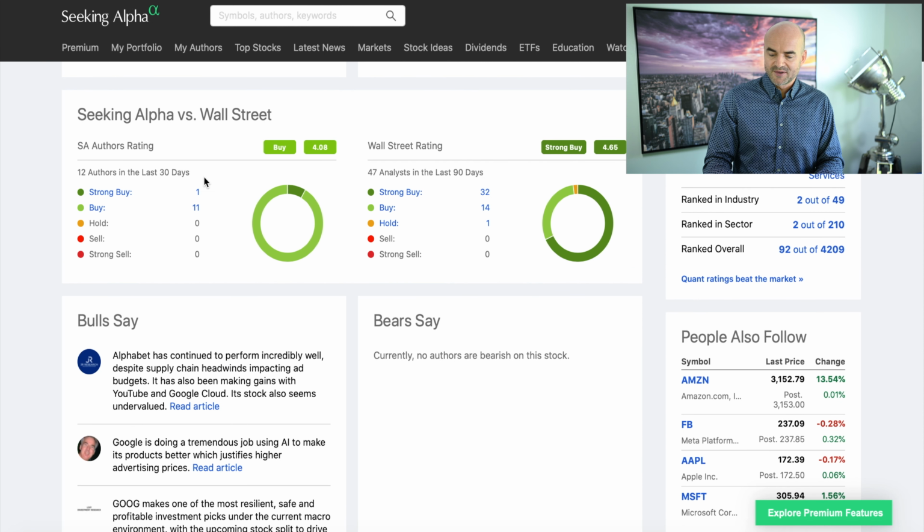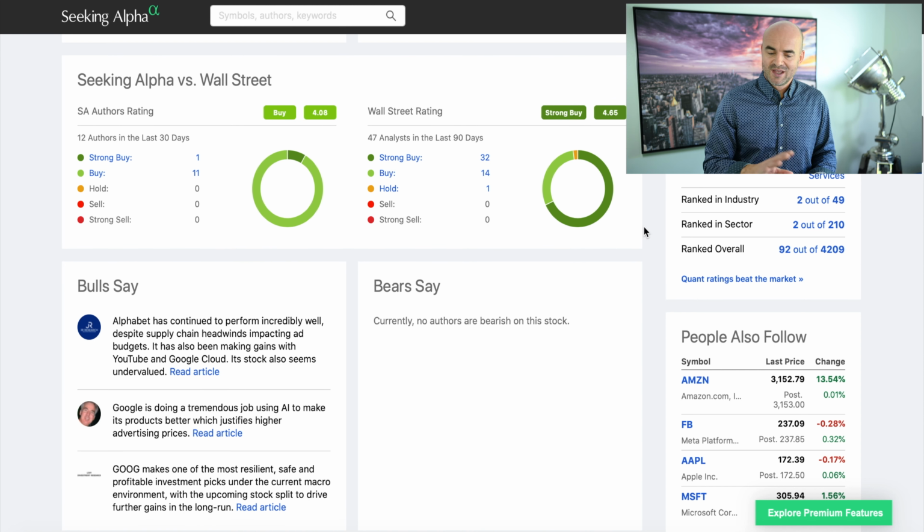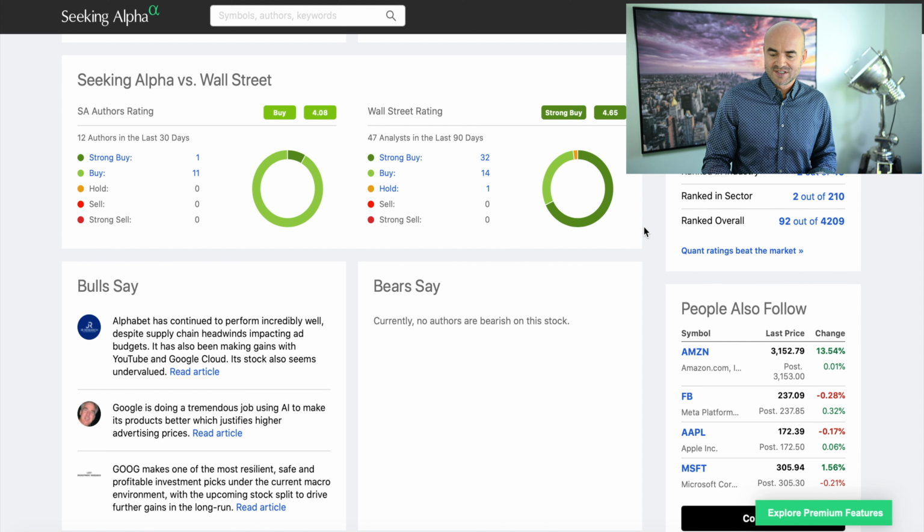On the Wall Street rating, you see it's slightly higher. In fact, Wall Street's always kind of more bullish, right? Because that's really their job to kind of push stocks higher because they want to get that business from these companies too. So it's not surprising that Wall Street is a bit bullish here, but you have 47 analysts in the last 90 days. And right below, you see what the bulls say and what the bears say, right? So in fact, for Alphabet here, the bears are not saying anything. There's nobody really bearish on this stock.